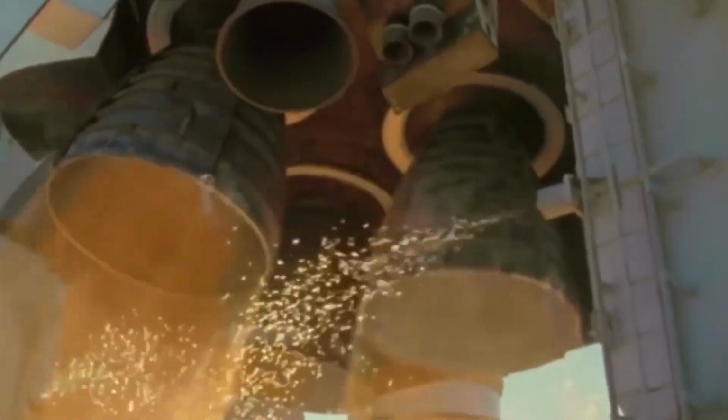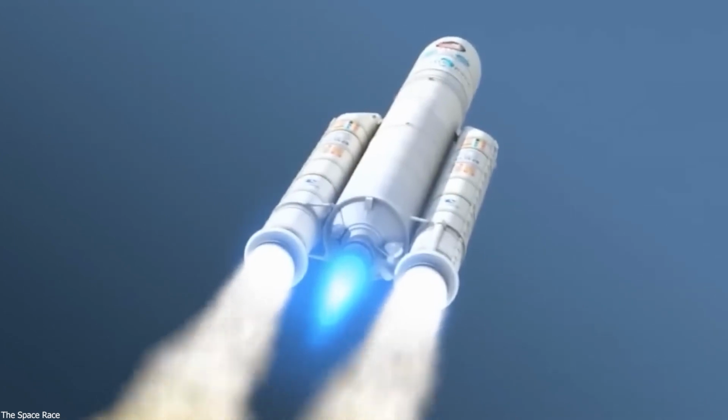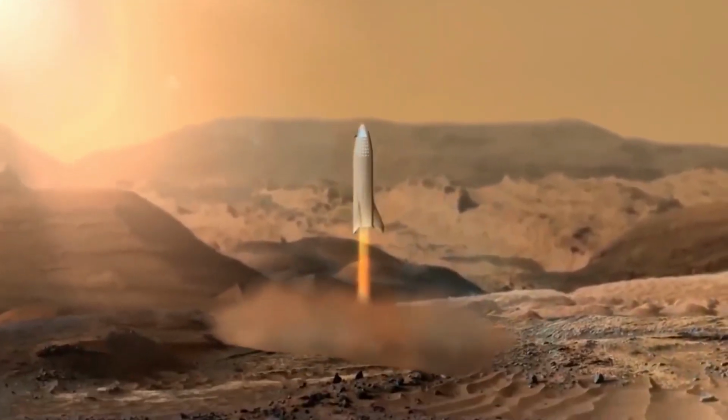When this part reaches space, it will detach from the structure, causing the Super Heavy rocket to flip over and come back to Earth. It would then deploy its own grid fins from the sides to help it gently land back on the launch pad, ready to launch again.